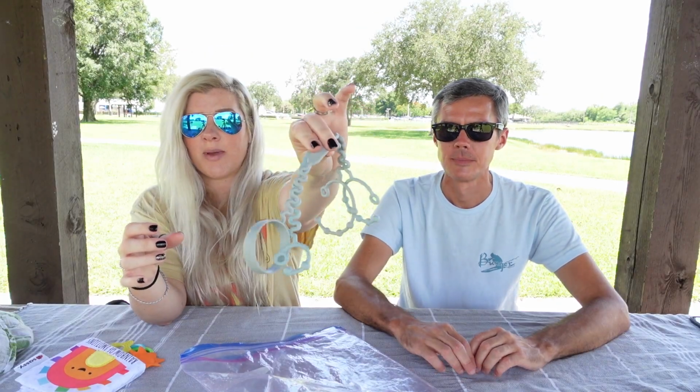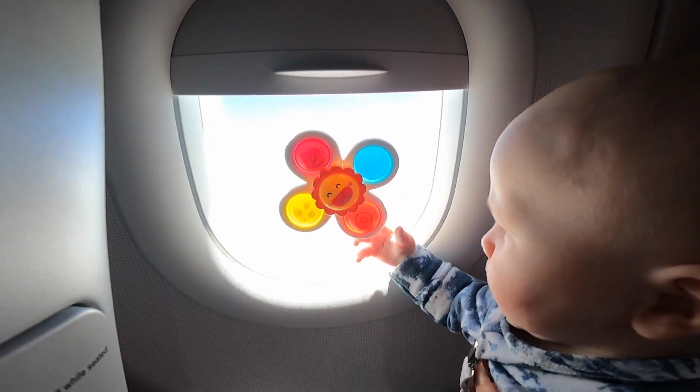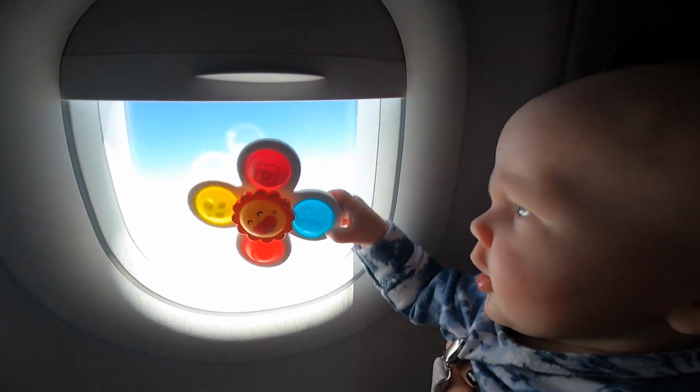Must have for babies, a definite. Next item, these were a hit. They come in a 3-pack, and I definitely fell victim to the TikTok trend of these. This was the biggest hit for Milo on the entire trip. Yeah, he absolutely loved these.